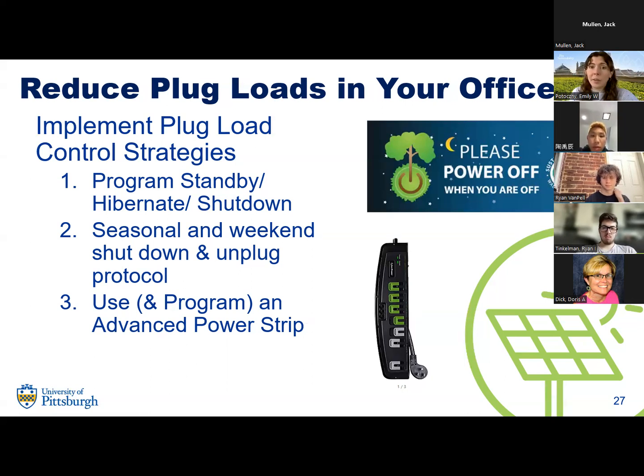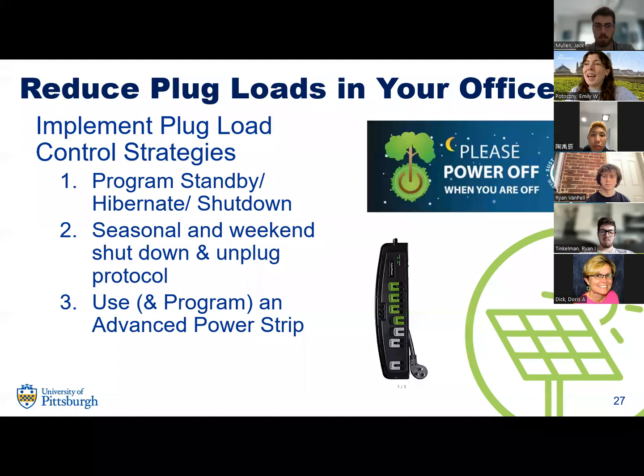So making the switch there to make sure you've adjusted the protocols in your either desktop or stand-up printers to adjust for standby mode after a certain period of inactivity will also be very helpful. Establishing seasonal and weekend shutdown and unplug protocols just in your office among your coworkers can go really far as well without needing to purchase any additional devices or anything.